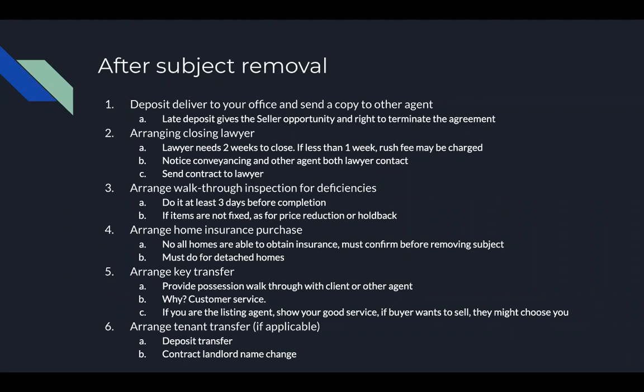Otherwise, if you have the place not fixed before completion, after completion the seller will not come back and fix it because you have nothing in your contract to hold them back for, right? So you better have something in your contract, either price reduction or a holdback. Otherwise, you can tell them, hey, if you don't do this, I'm not going to complete, right?